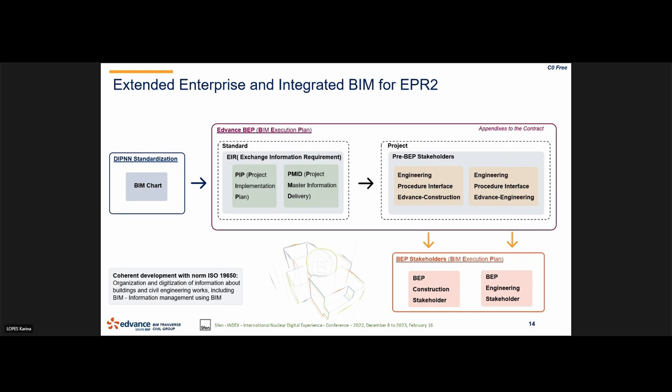On the left side, you have the standard, what we call the requirements for exchange information. We have the project implementation plan that is related to the standardized process, and the project master information delivery plan that is related to the standardized data. And on the right side, for the project, we have what we call the pre-BIM execution plan for stakeholders, which describes the interface between us, Edvance, and the construction, and us and the engineering.